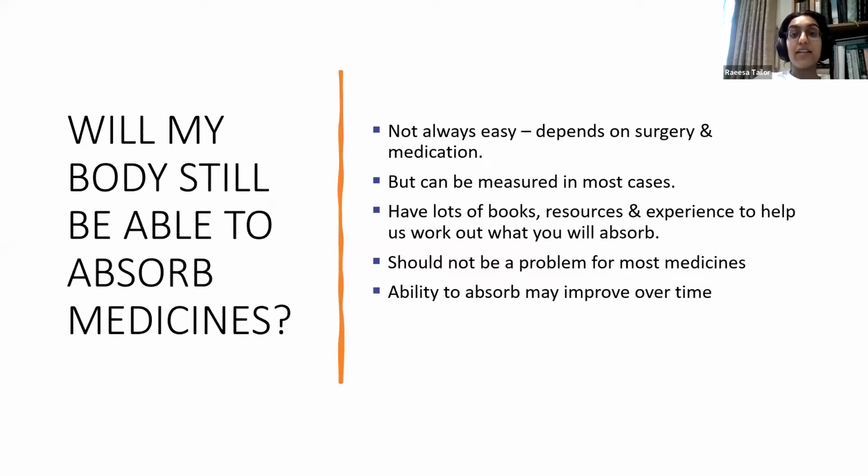Quite often, the effects can be measured in most cases, which is great. For example, if you're taking a tablet for your blood pressure, post-surgery we'll still be able to measure your blood pressure, which is great, because then we'll know if the medication is effective. And that can be the case for a lot of medications. For example, if you're taking medications for pain, or for heart rate, you'll be able to tell in your symptoms if this is still working.